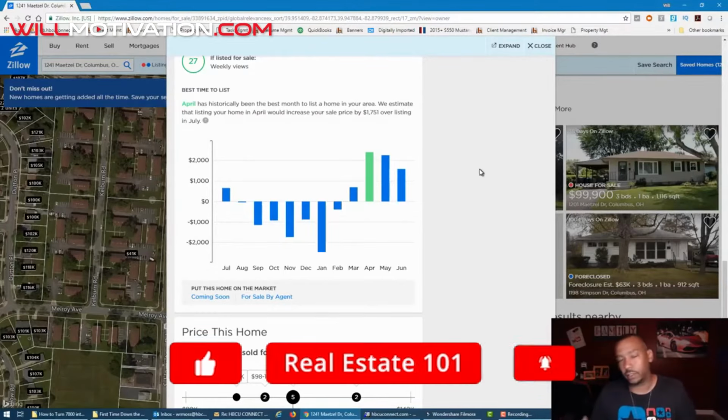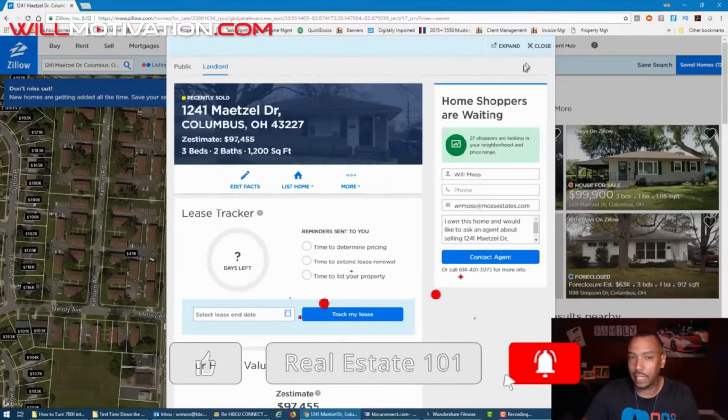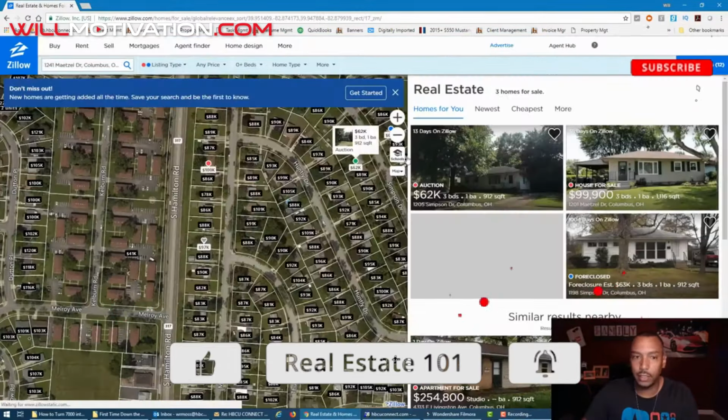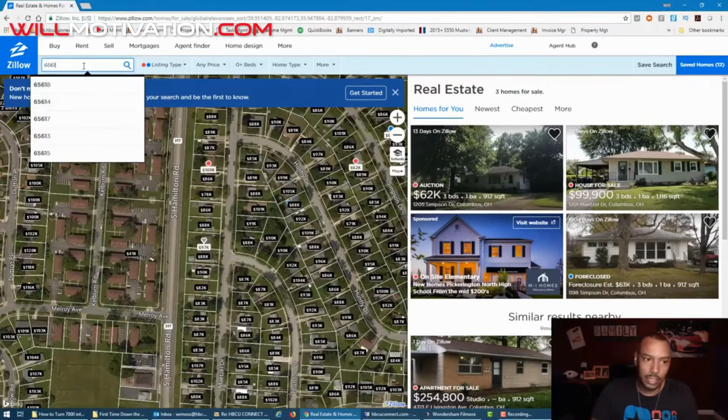Let me show you another one, just to show you that this is not a one-time thing. Let me pull up another one of my properties I did, I think in 2016 or 17. It's Project Gallardo.